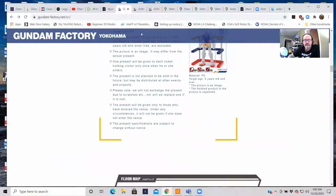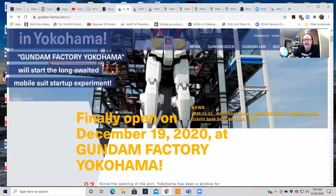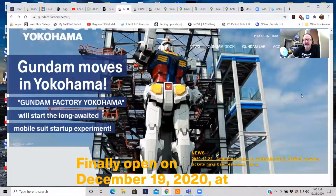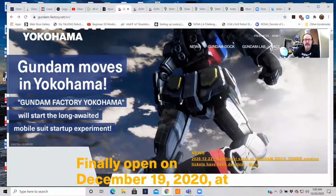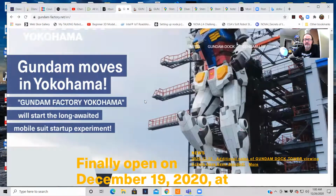So that's kind of the Gundam, kind of my idea how to get in and out. It does help if you have some friends in Japan, but it's really not as complicated as you might think to fly into Tokyo. Now you have to pay to fly to Tokyo, but you'll probably be able to get a cheap room in Shimbishi Station.